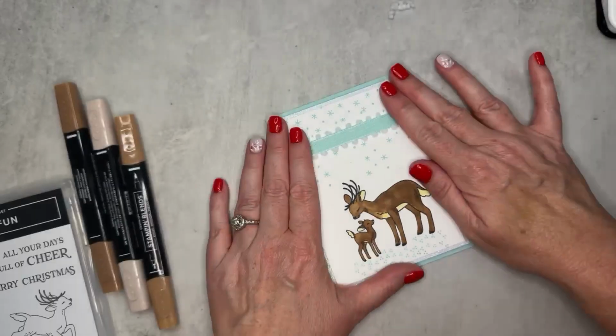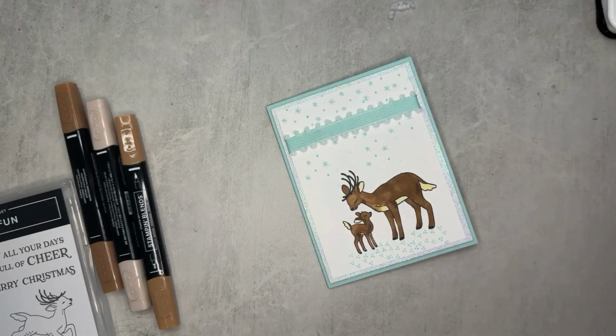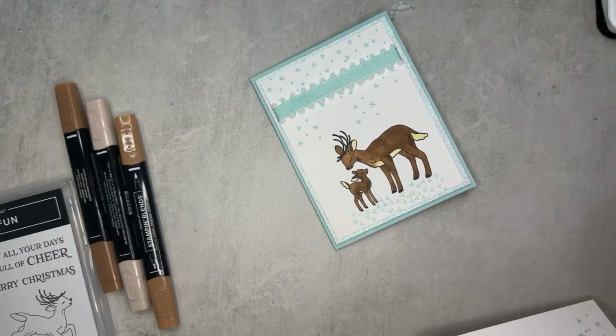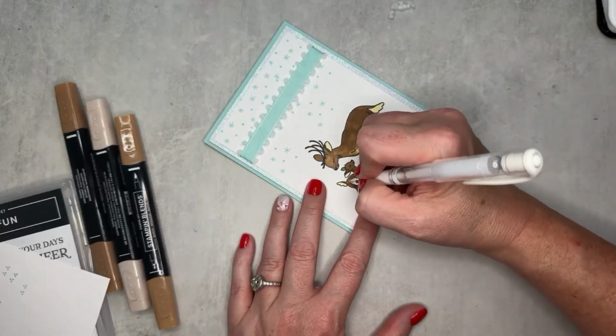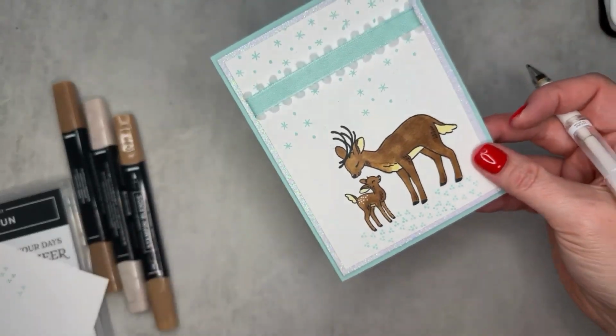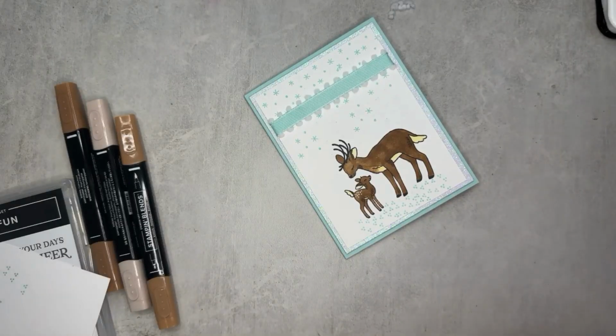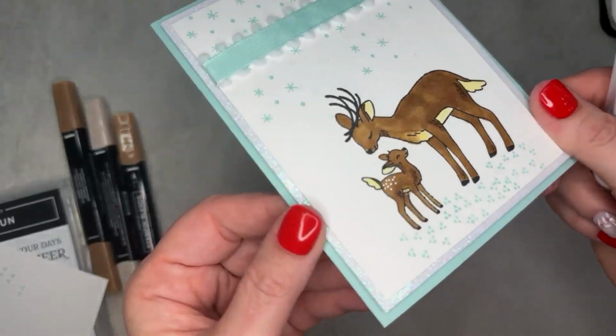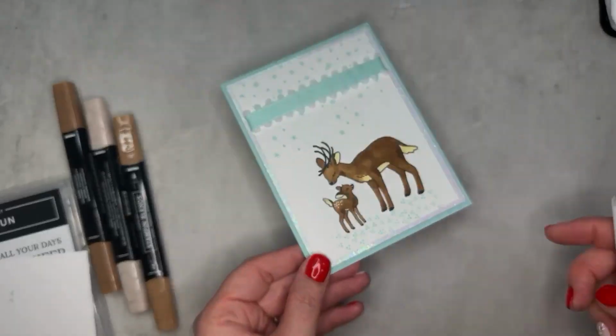Okay, so there is our top layer, and I think at least our little deer is missing something. So I don't know if you have a white gel pen laying around, but Stampin' Up! used to sell them and they don't anymore, but this is a perfect opportunity to get a white gel pen out and just add some little speckles to your baby deer. So this is a Uniball Signo Broad metallic white pen, so I could give that little deer its cute little spots.